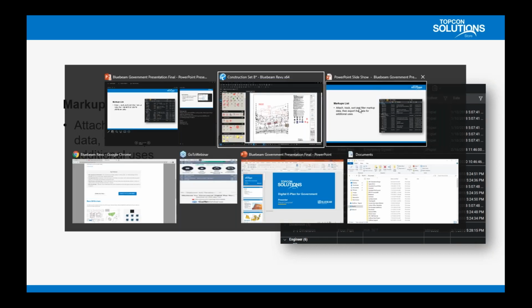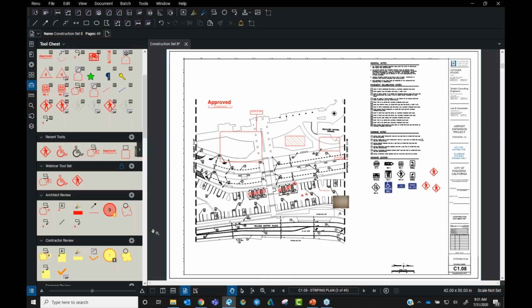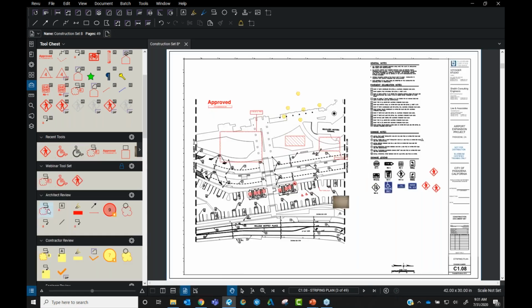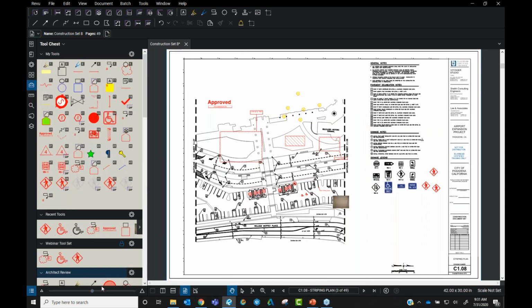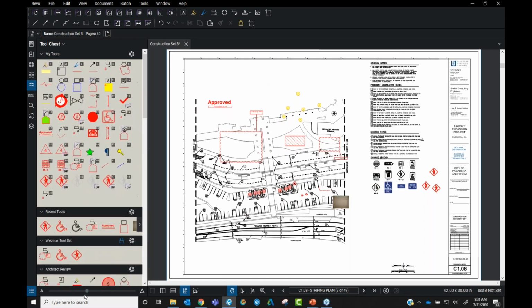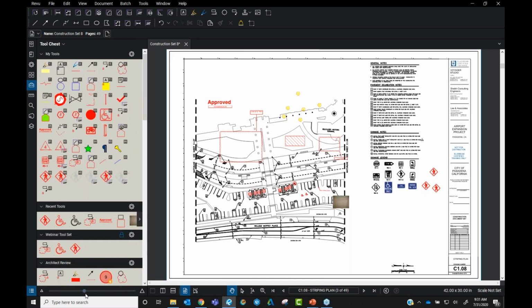So with this, I get back into Bluebeam here, and I'm just going to place a couple more of these contractors. Give me a little bit of variety here in the markups list. Oh, and for anyone curious, I did not talk about this one yet, but you'll see at the bottom of the tool chest, you have a slider bar. The slider bar actually increases and decreases the size of the icons for the tools themselves in that tool chest.